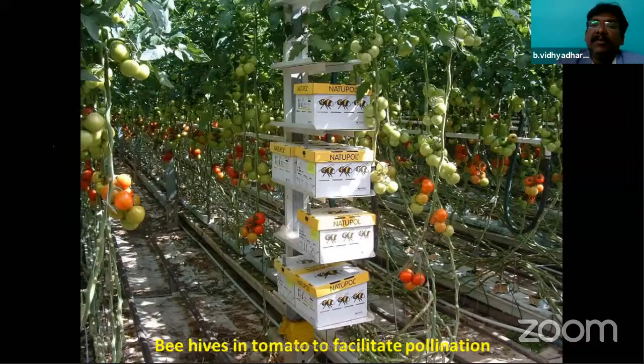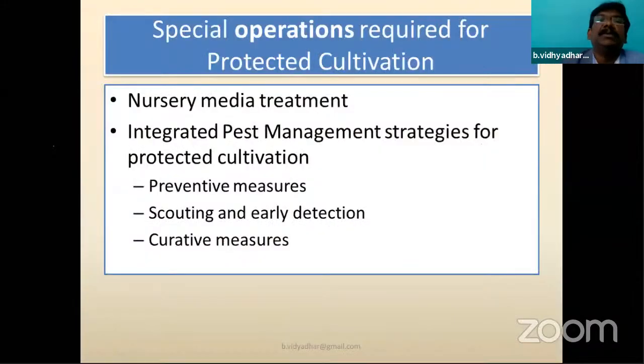So in India, we are not practicing this beehive pollination because bees suitable to our environment are not available. So the survival rate is very low in our Indian conditions. So the practice of this particular pollination using beehives is not very common.